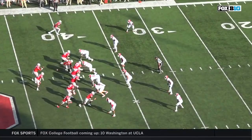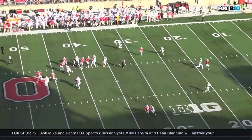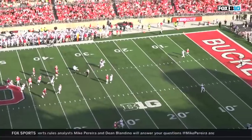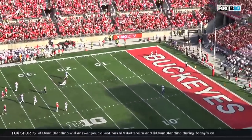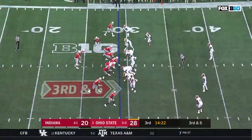And Haskins has the presence of mind to realize that. And watch as he comes to his right. He realizes that he backs up a little bit in the pocket just enough to then throw an accurate football back across the field to Dixon for the touchdown. I mean, that was just big time.